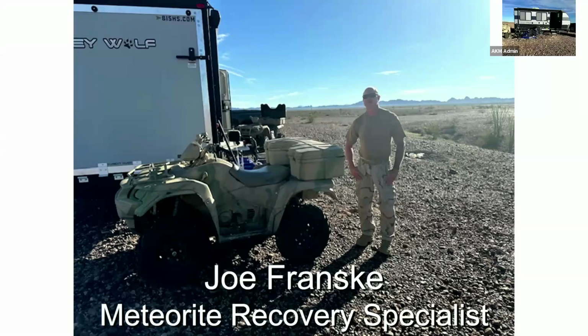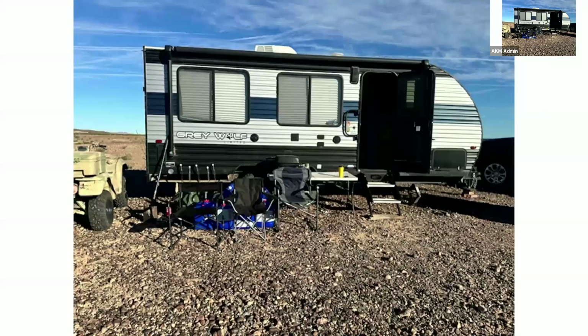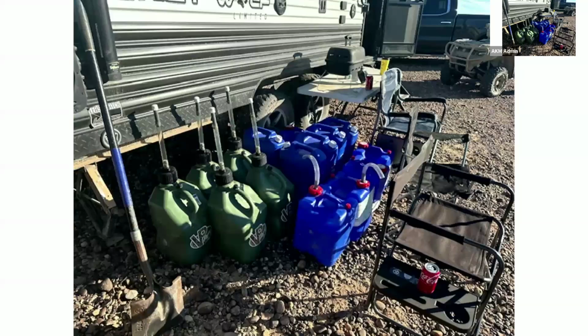This is kind of where he lives in the desert when he's hunting. He also has a real house. But on Laplace Plain, he lived in this trailer for over 30 days. He would go to town once a week to get water and gas. And Joe hooked me up with an ATV so that I would have my own ride while I was out there. Had I not had that, I would not have gotten very far.